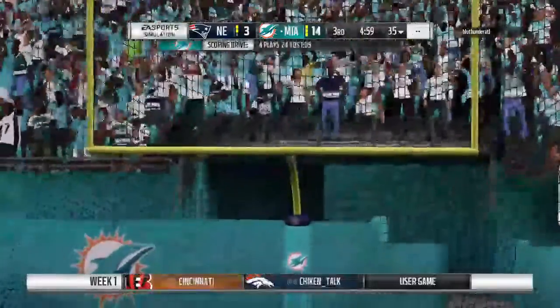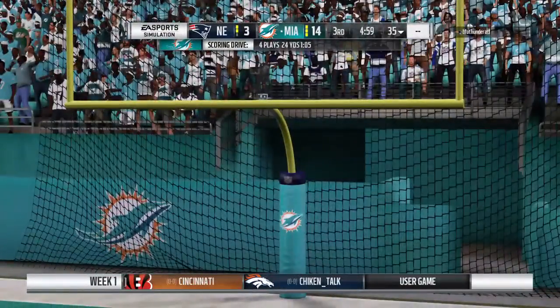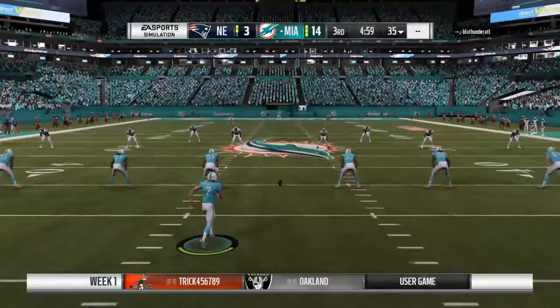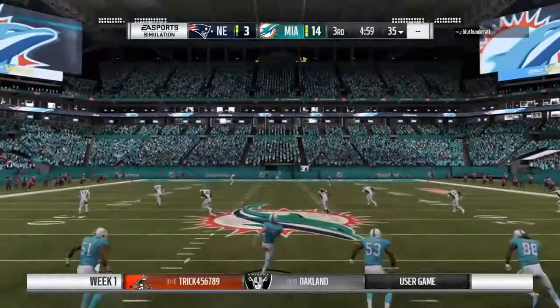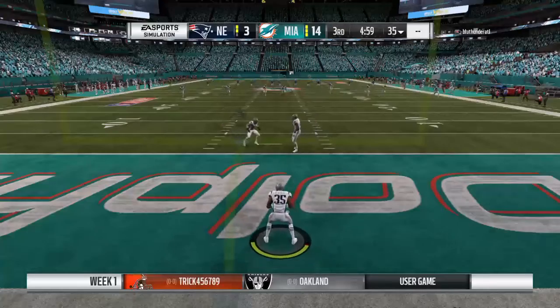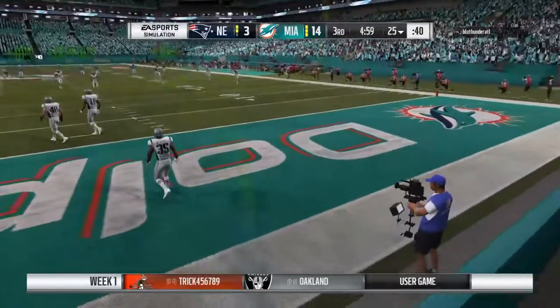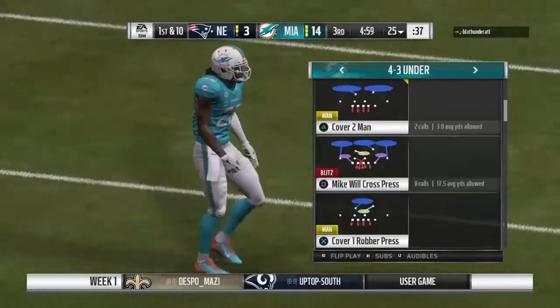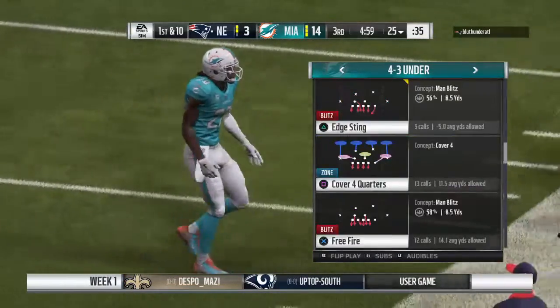Extra point up and good by Sanders. And that pushes the lead up to 11. Sanders now to kick this one away. And they will not get a chance to return this one as it's through the end zone for a touchback. And now out come the Patriots.